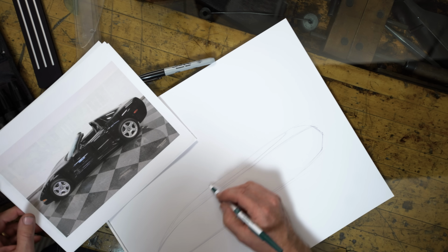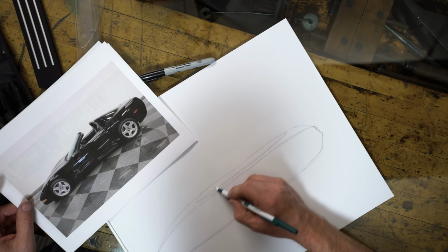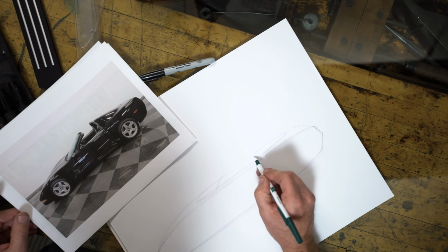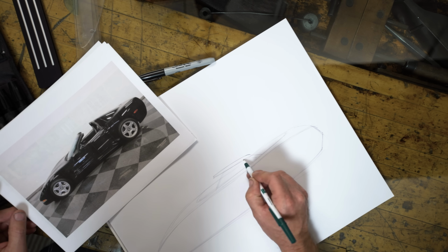But you also have to look at what the trends were and what was happening at that time. So the round, soft shapes, that's what was happening in the late 90s when this car was done. Today, it's sharp edges, it's aggressive. This is a very soft design, but let's see what we can do with just a couple quick sketches here and try and have some fun with it.